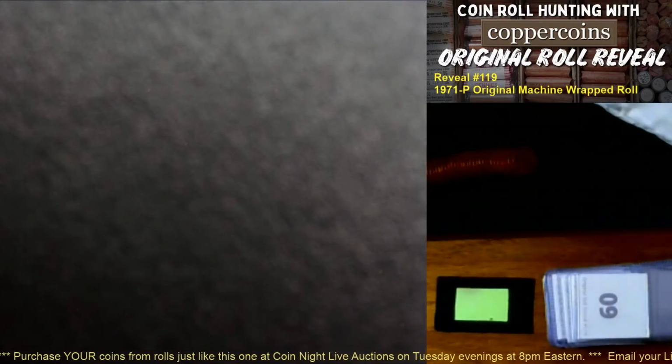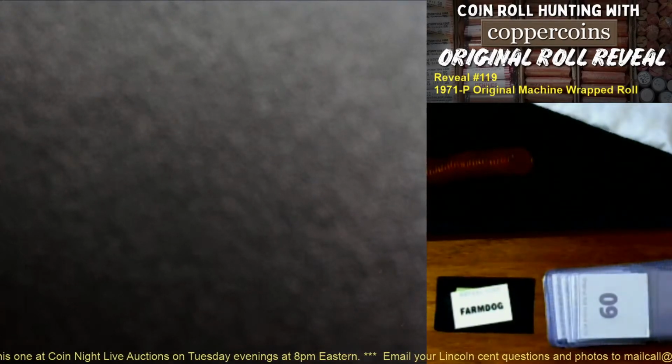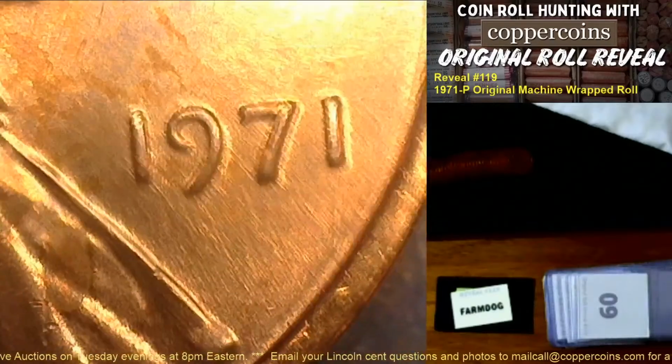Moving on to coin number 9. Come on, people. I want to find some goodies. Looking for the goodies. This one goes to Farm Dog.